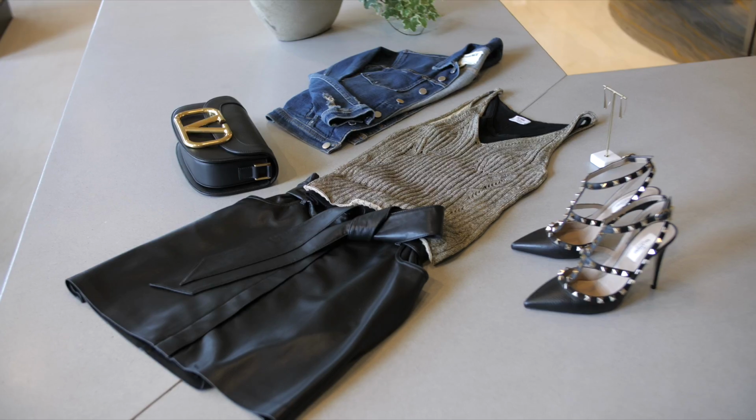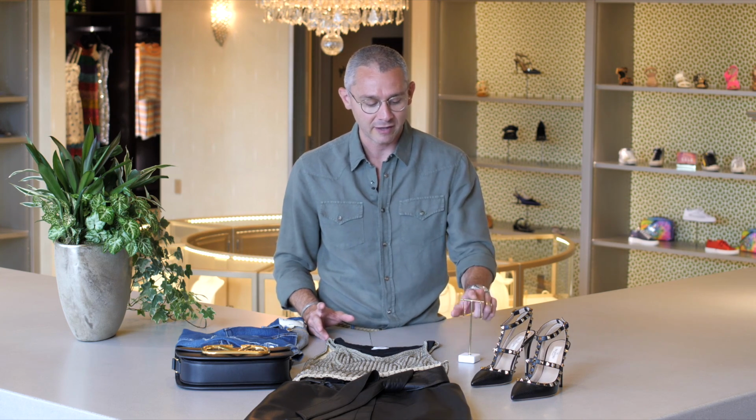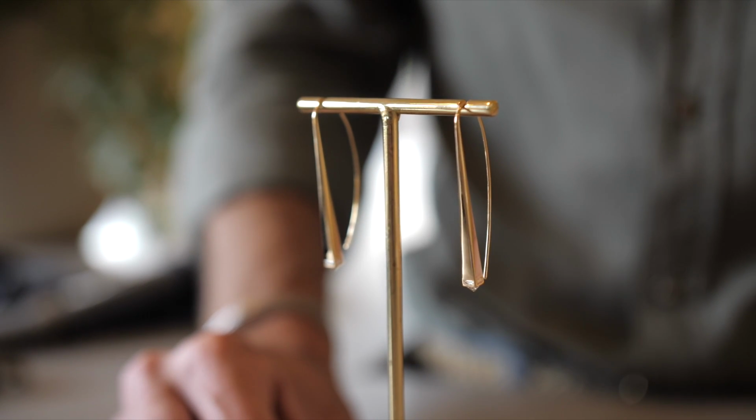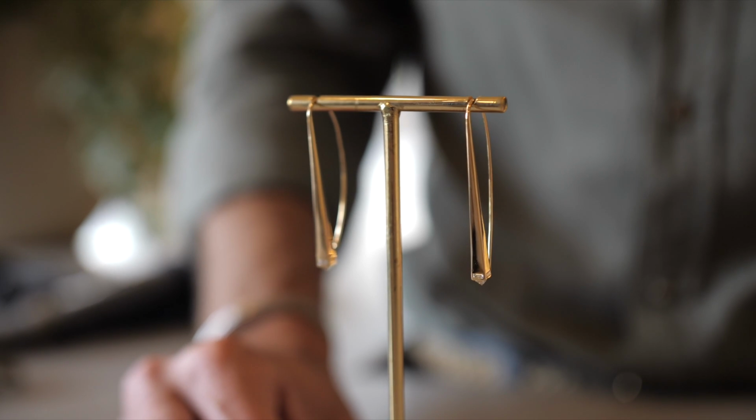This outfit has a lot going on, so I thought I would make it a little bit more simple on the jewelry. I paired these little Tejen drop earrings, 18 karat gold. They're super nice. They have a little 3/4 carat diamond encased in the bottom. So very chic, understated, but when you get up close, it's a wow piece.